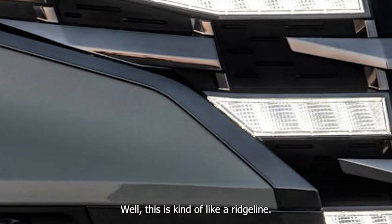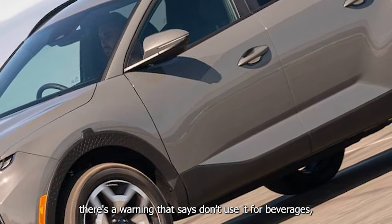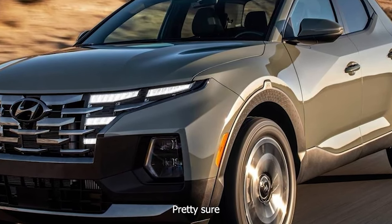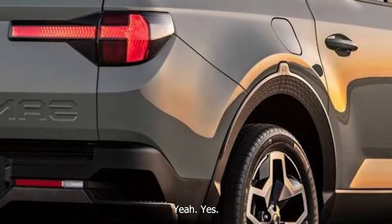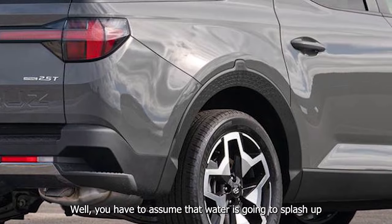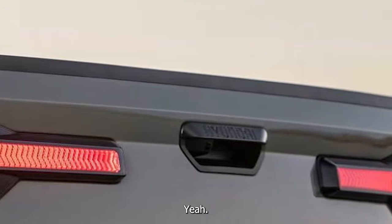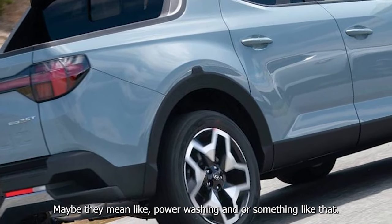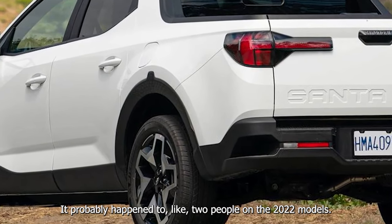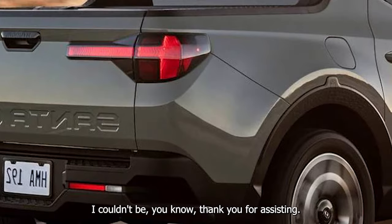Well, this is kind of like a Ridgeline. Yeah, I was thinking about that. It says under here there's a warning that says don't use it for beverages, but it's got a drink holder. This is a good way to short out the electronics. Check it out. Oh, to the latch area. Well, you have to assume that water is going to splash up on the latch, causing failures. Yeah, the electronic latch. Maybe they mean power washing or something. That could be. It probably happened to, like, two people on the 2022 models, and so they put that on there.